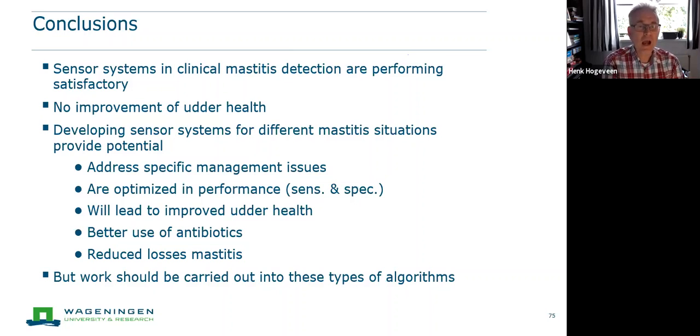We also discussed how the performance should be optimized, and I saw some discussion in the chat about that as well. We believe as a group that if we go in that direction in the future, it will lead to improved udder health and better use of sensor systems and better support of farm management, including prudent use of antibiotics and reduced losses due to mastitis.